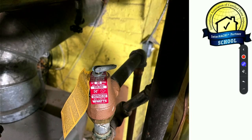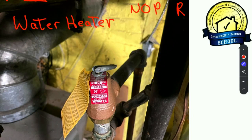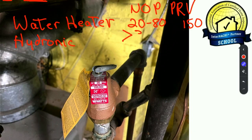And for water boilers or hydronic heat, we should memorize a few different numbers. So let's get water heaters. Water heater, normal operating pressure, pressure relief valve. All right, so normal operating pressures for standard water systems are going to be anywhere from 20 to 80. Water heater pressure relief valves are going to be set at 150. And then hydronic is going to be less than, points to the lower one, right? So this is less than 30 psi.